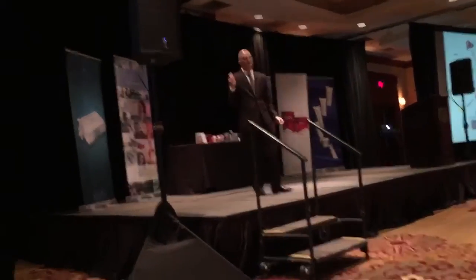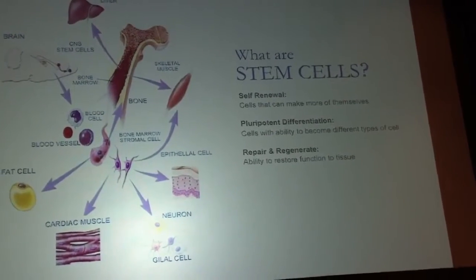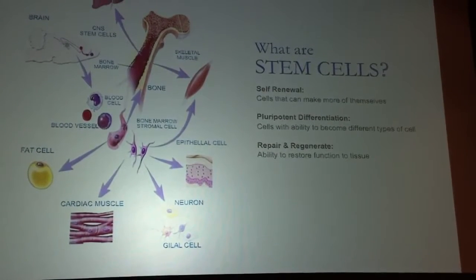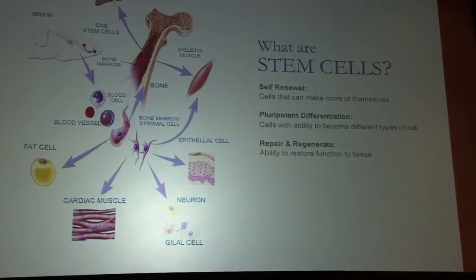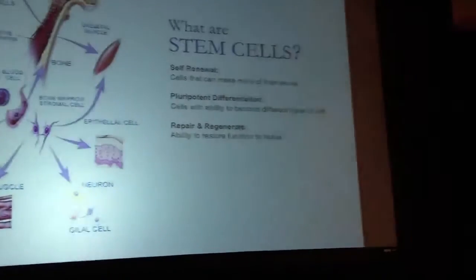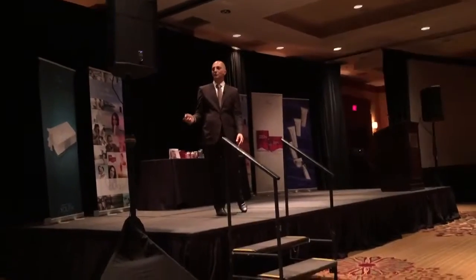Stem cells are defined by three things. One, they can renew themselves, so they can just keep making new stem cells over and over again indefinitely. Then they have the ability to differentiate, to become different kinds of cells, to mature into a bone, a cartilage, a different kind of cell. And their job is to repair and regenerate tissues. So that's what stem cells are, and we have them from even before we're born.